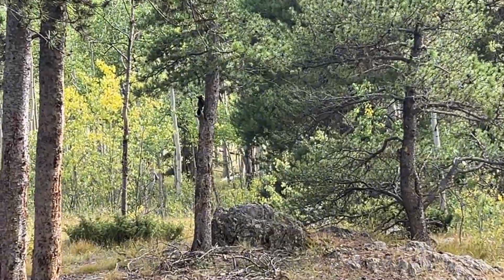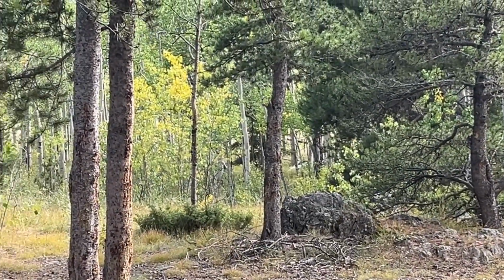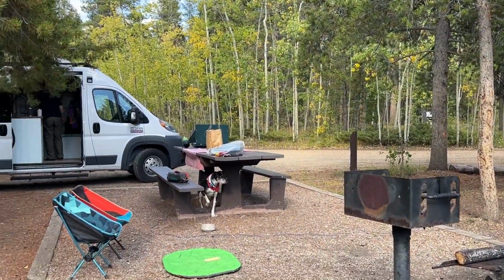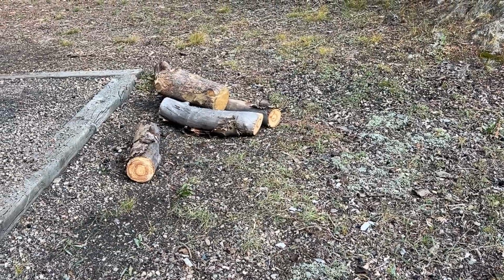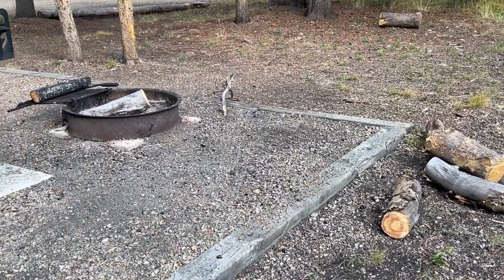Big old mountain blue jay right over there. He's creeping up on us. This is a really pretty little campsite. There's a bit of road noise, but I assume it probably is going to die down as the night progresses. We found a little pile of firewood, so we might have a teeny tiny little fire tonight.